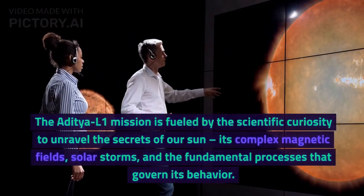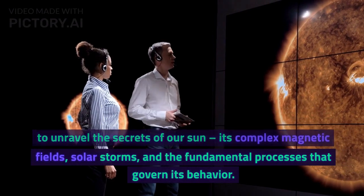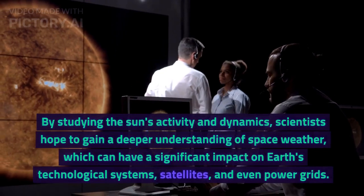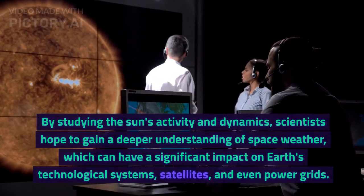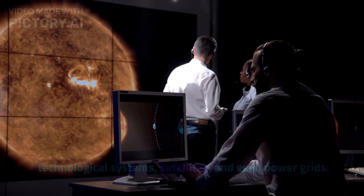The Aditya-L1 mission is fueled by the scientific curiosity to unravel the secrets of our Sun, its complex magnetic fields, solar storms, and the fundamental processes that govern its behavior. By studying the Sun's activity and dynamics, scientists hope to gain a deeper understanding of space weather, which can have a significant impact on Earth's technological systems, satellites, and even power grids.